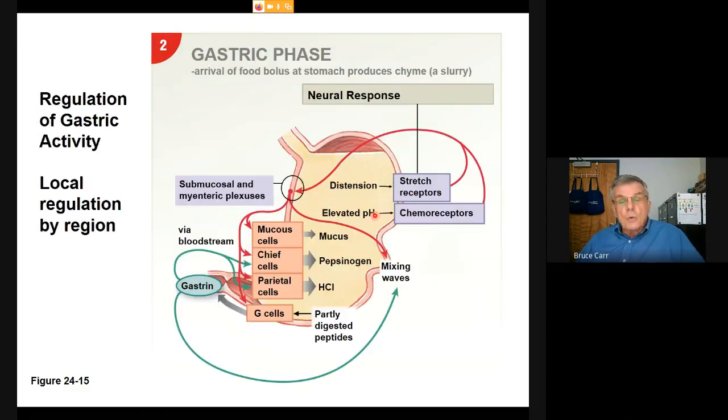When the food starts to arrive, we call that the gastric stage. And what it generally does is it contributes weight and volume to the contents of the stomach. That means the stomach stretches out as the food drops in. That activates two things: stretch receptors as the stomach wall stretches, and chemoreceptors as the chemicals arriving in the food are detected. It also dilutes the pH of the acid that's in the stomach.